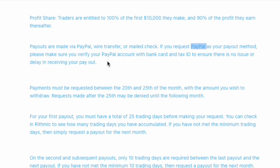Just make sure your PayPal account is, like they say here, verified, and have a bank card and/or bank account attached to it. Make sure you have your tax ID in there. So when you receive a big payment from Apex, PayPal doesn't flag it as suspicious, because your account's fully verified.